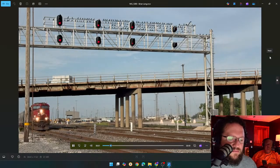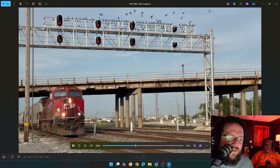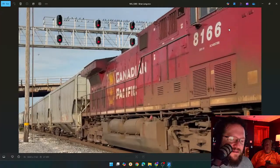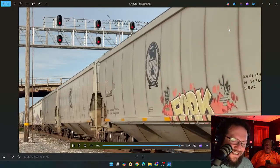Oh, give us another one. Leftover paint. Oh, that's CP leading. Look at all the birds on the gantry, Mike. Look at that. There they go. Yep. And if he blows, they're really going to go. Oh, they're all landing back. Brave birds. Crisis averted. Oh, there they go. That did it. There goes the golden beaver.